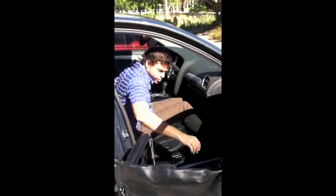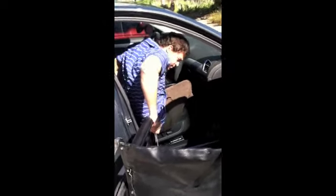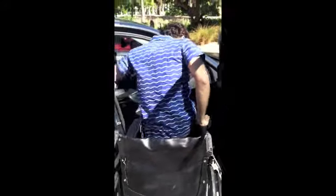Transportation was definitely more difficult. I had to have someone bring the wheelchair around to my side. I had to try and get out of the car using my hands only without my legs, and that's definitely not something that I'm used to doing.